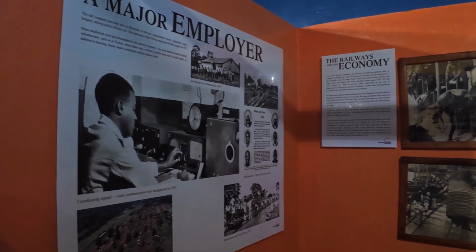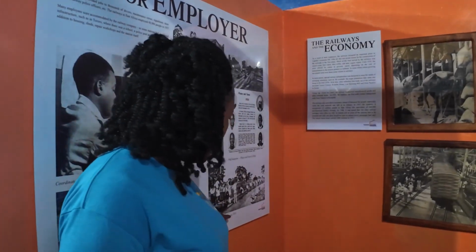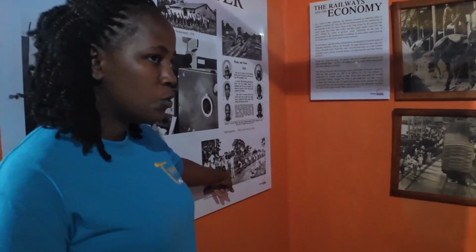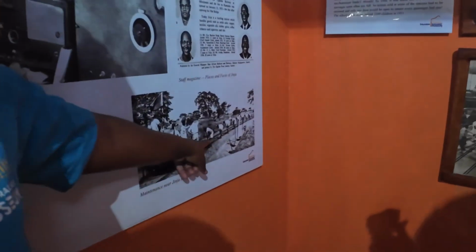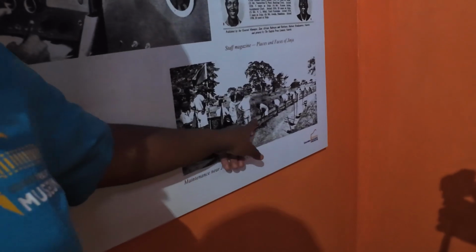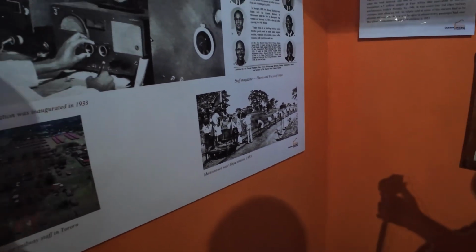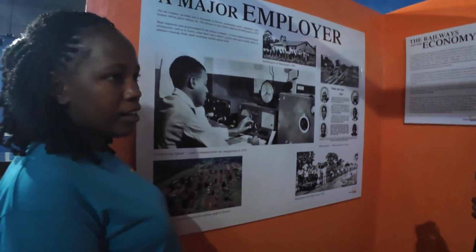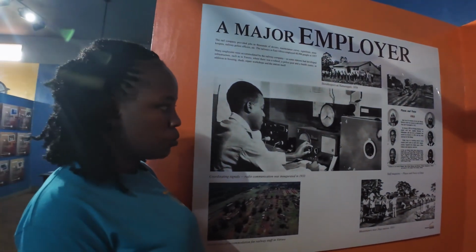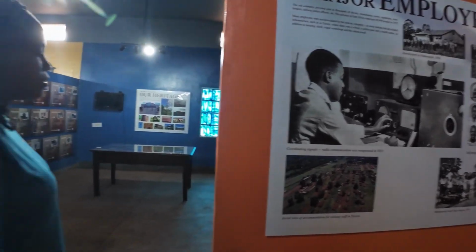So then this is what we saw on the other side. This is the trolley. These ones are doing the construction. So after the construction is done, this guy will be pushed through this line to see if it is fit and the train can access it. Can use it. That's how they used to determine the strength of the lines.